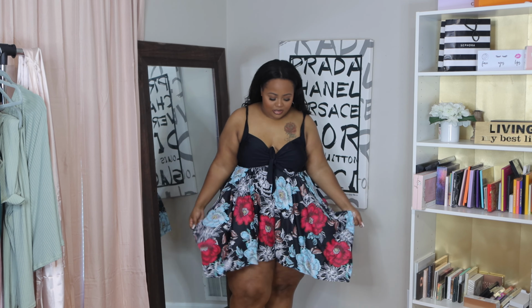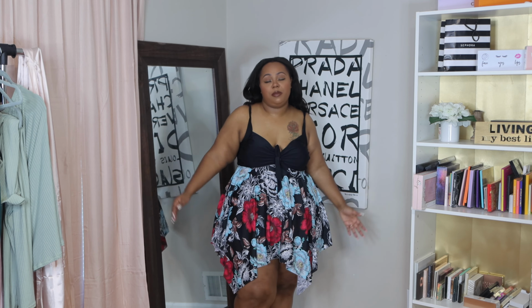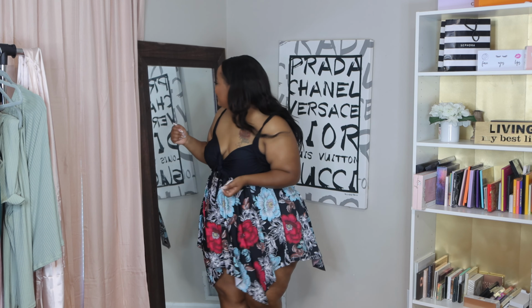Again, it is well made. It comes with the same black bikini bottoms that I had on before. To me, it's not a swimsuit. It's a dress that people wear in the water. Okay, on to the next.